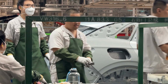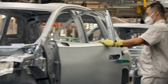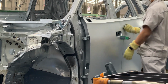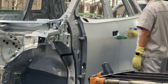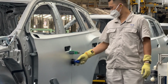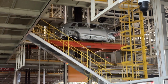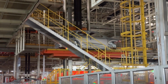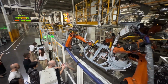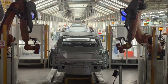The reason they call it a smart factory is because all of the cars can be made on the same production line. The staff and machines using sensors understand what model they're operating on and adjust their processes to match that model. The most amazing thing about this room was that apart from a few maintenance crew, the body shop is 99% automated. In fact, if it wasn't for our walking tour, all of the lights in the room would be turned off.